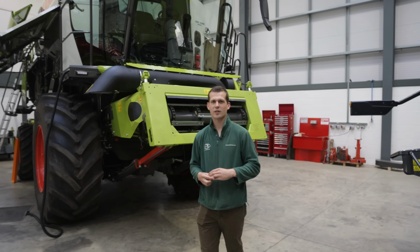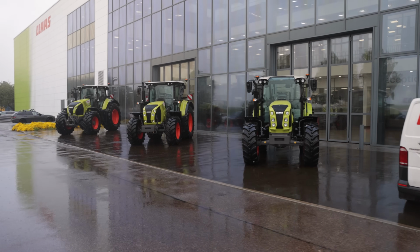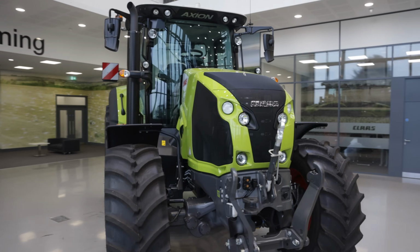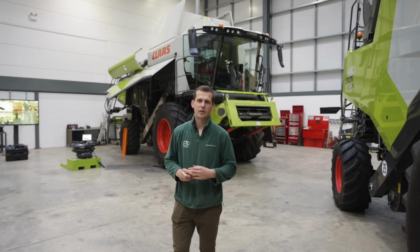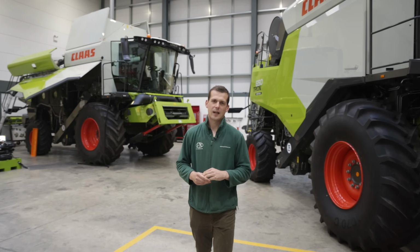CLAAS UK have kindly given us access to their training centre today. We're going to be looking at how to really optimise output and efficiency of our machines. We're going to look around the parts centre here, and we're also going to be looking around the CLAAS Academy where they train all their apprentices and technicians.